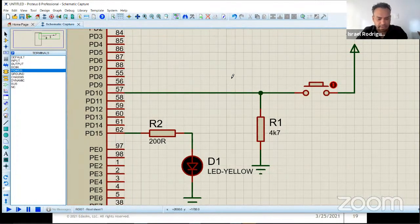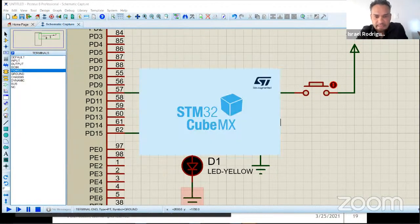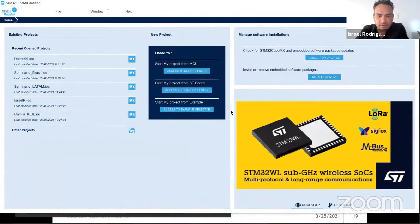So let's now start with our CubeMX. I start the CubeMX. This is free. It's from ST, the STM32CubeMX actually. It's a free tool that allows you to do any kind of project using ARM architecture. It's very nice. It's impressive because it's a powerful tool for coding, very fast prototyping. So first, I start my project from MCU. So I click this button.